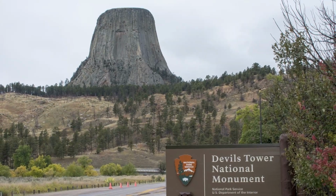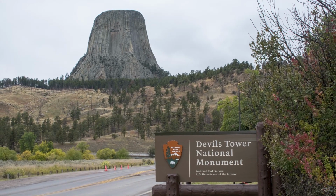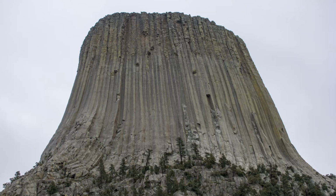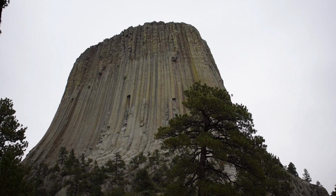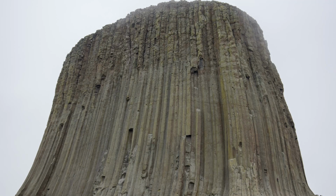Devil's Tower was made famous by the 1977 movie Close Encounters of the Third Kind. As I drove toward it, I couldn't help but stare at it. The butte rose 867 feet from its base that was 1,000 feet in diameter. The top was 1.5 acres and some 5,000 climbers came every year to climb her massive columns.